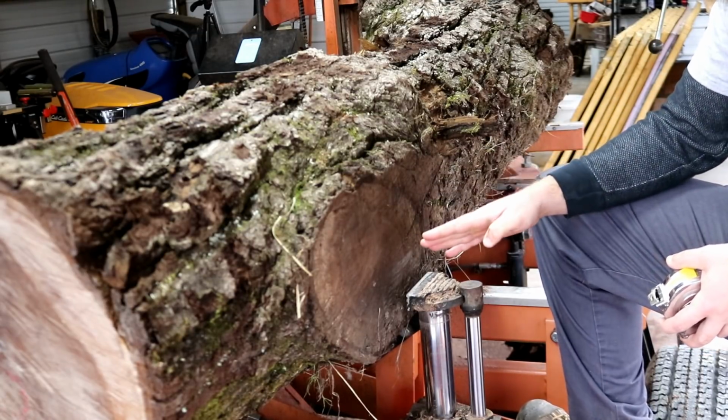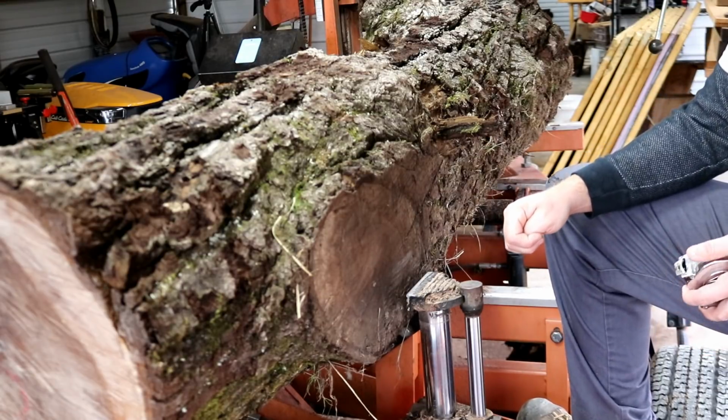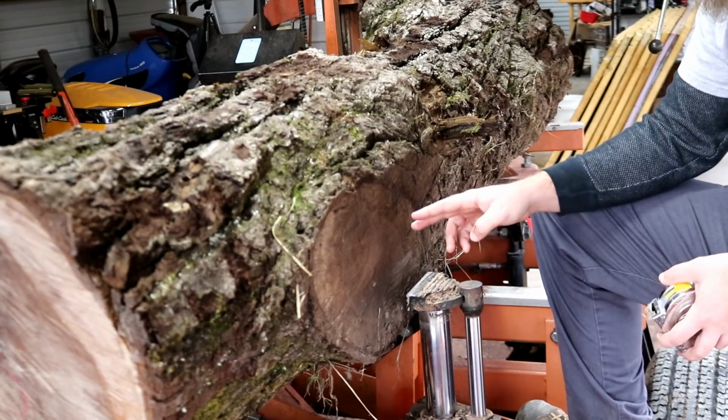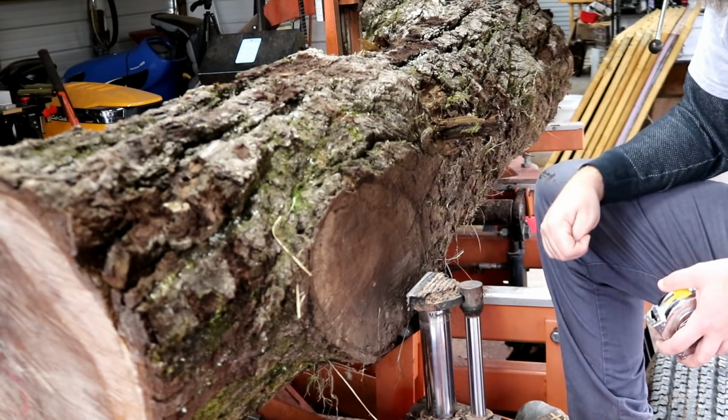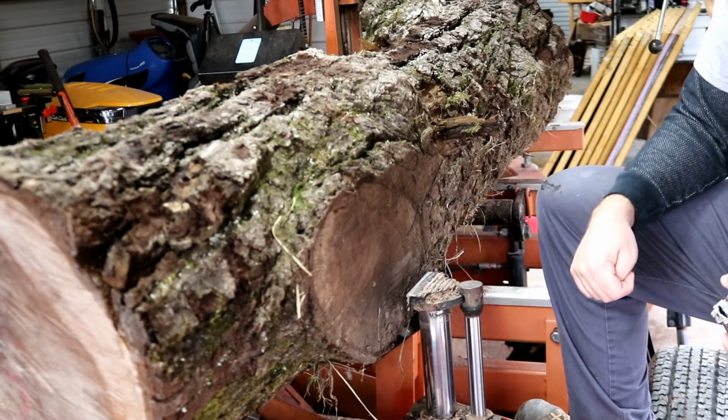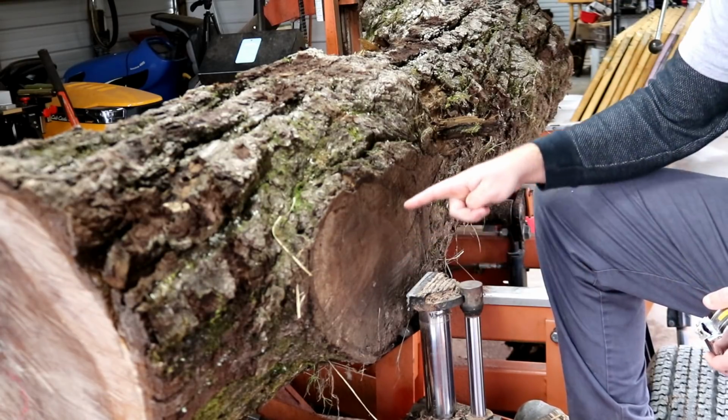They don't like the crotch hanging off for two reasons. Number one, the large sawmills don't want to saw anything with the crotch on it. Number two, these don't stack up well on a log truck. When you go down the interstate and you see these big massive log trucks going down the road, you notice all the logs are nice and straight.